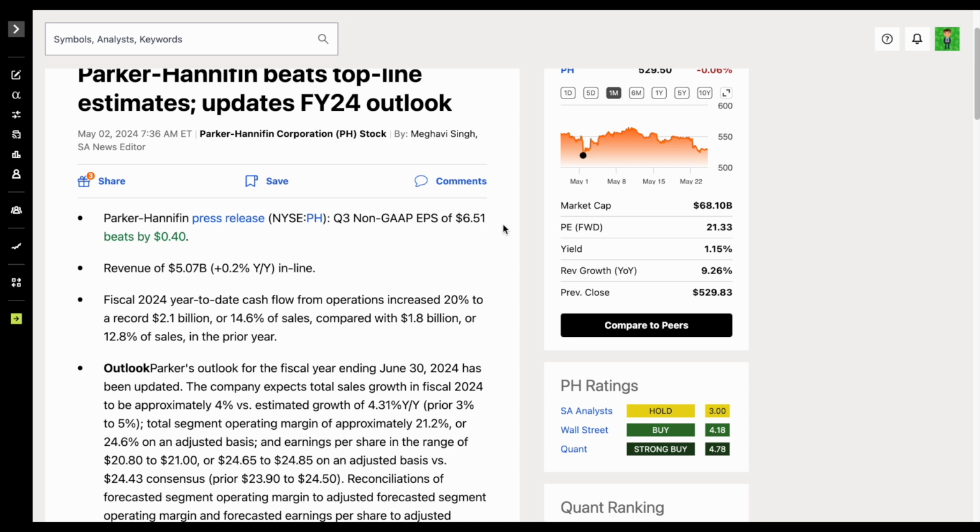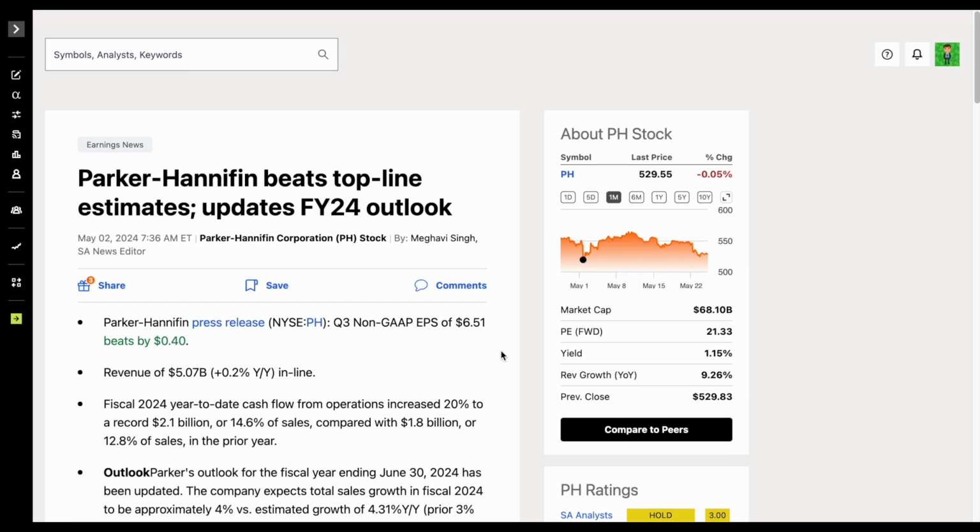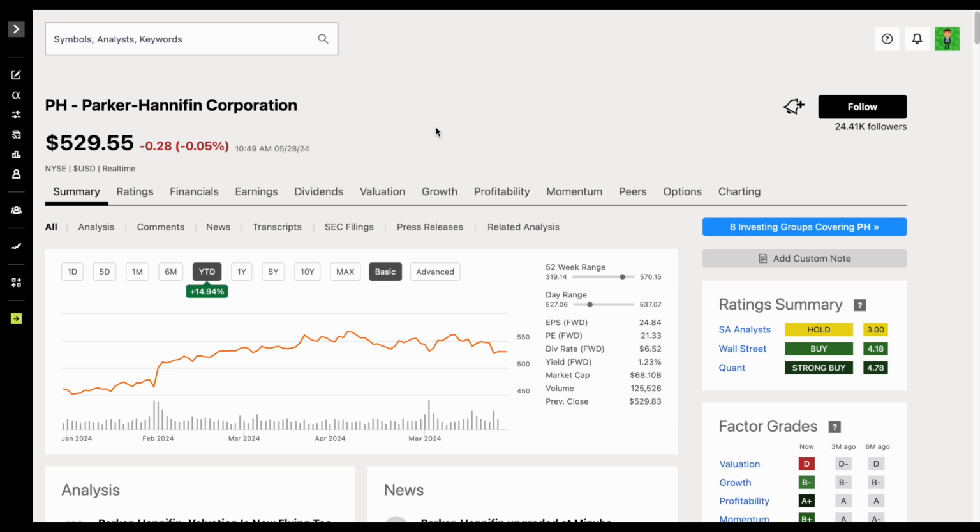But something we also have to talk about is the future outlook. If we look at this, we can see the company expects total sales growth in fiscal 2024 to be around 4%, when previously they were projecting around 3 to 5%, so that is in line with analyst expectations. Now we can also see earnings per share in the range of $20.80 to $21, or $24.65 to $24.85 on an adjusted basis, when previously they were expecting around $23.90 to $24.50. So for the most part, the outlook for this company is remaining pretty good, helping to drive up the share price in my opinion. Now let's go ahead and jump over and look at the dividend breakdown for this company.